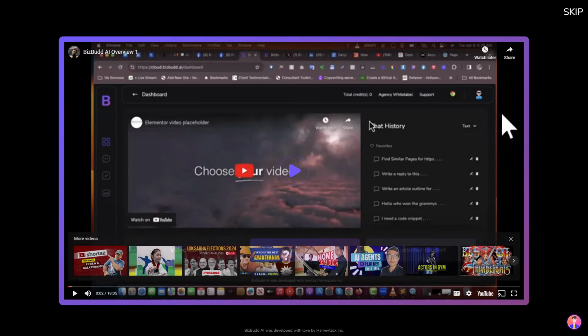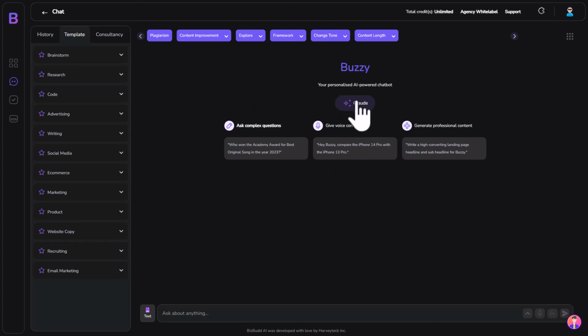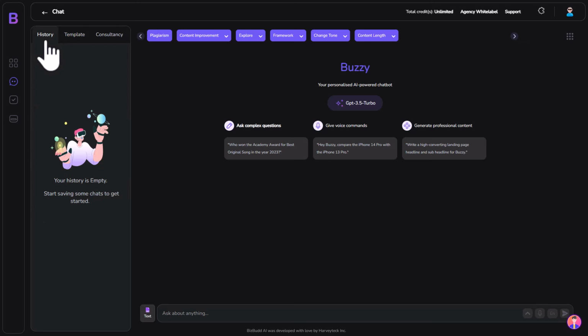Hello, welcome. And this is when the tutorial loads up. I'm not going to play the tutorial for you. Instead, let's just go right into the app. Now, this looks a lot like ChatGPT, right? Right over here, you can select the AI models. It's got GPT 3.5 and GPT 4 Turbo and Claude and Meta. So the Meta one would be actually Llama 3. I hope it's Llama 3, and that's a pretty good model too. And then you also have Google's Gemini. So you can choose to work with this assistant using any of these models: GPT 3.5, GPT 4 Turbo, Claude, Meta, or Gemini. Now, in history, you can see the chats that you did earlier.